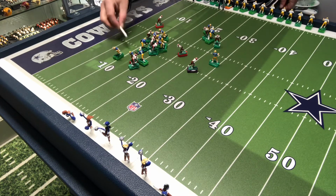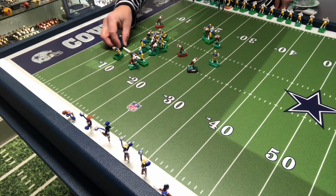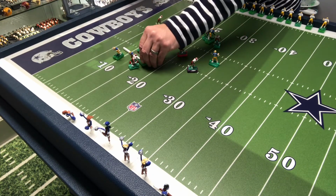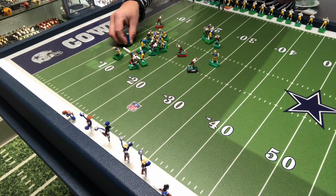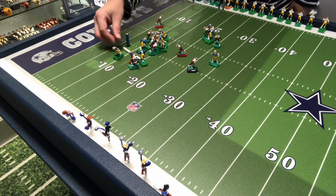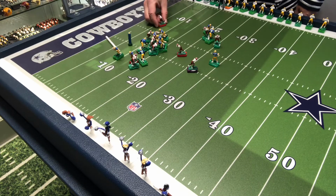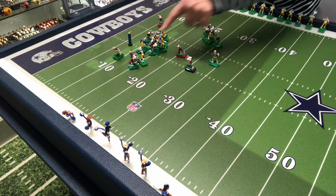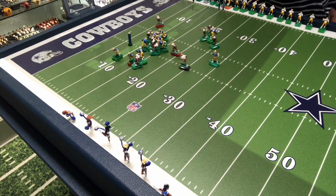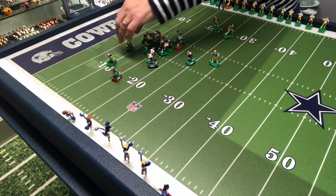Number 33. Door set. I have to angle him a little bit to get him out of the way. This is going to be a tough pass. Dorsett is the last option. Here it is. Pittsburgh going for the white stick on the last play of the game. He got it. He got it, but number 34 is back there. This is going to be a race to the end zone.